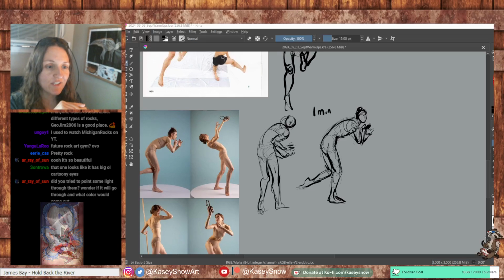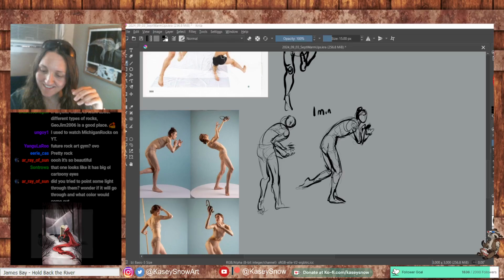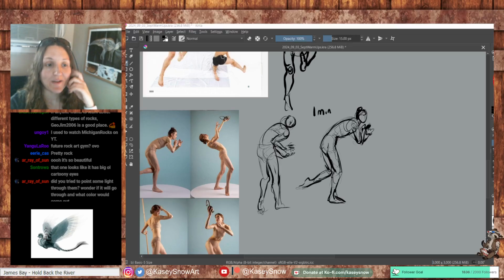Rocks are nature art. They do. Do I rock sculpt? No, I don't have the equipment to rock sculpt. Looks like it has big old cartoony eyes. Wait, which one? Oh, this one? Maybe a little bit. I can see that. Yeah. Anyway, I just thought they were really cool. And I didn't have any zebra calcite, so now I do.